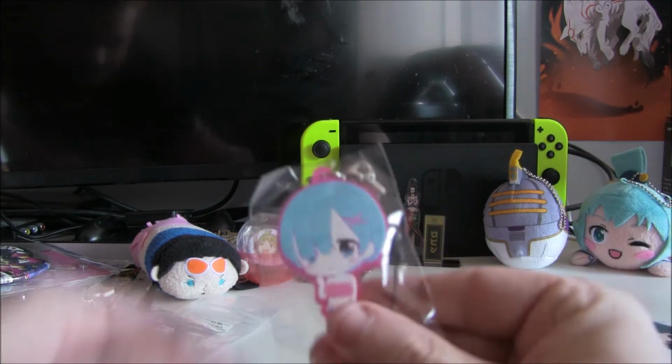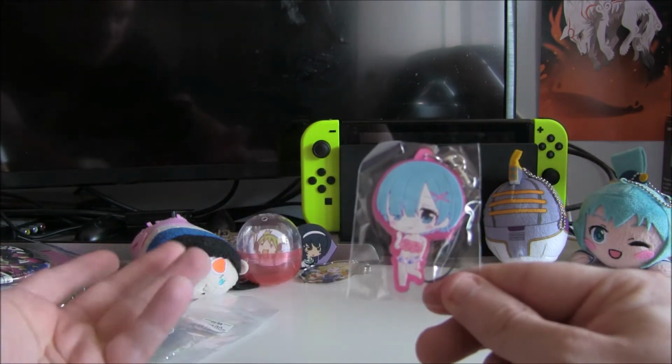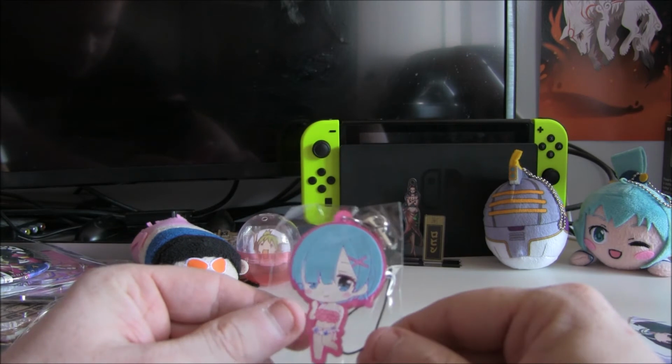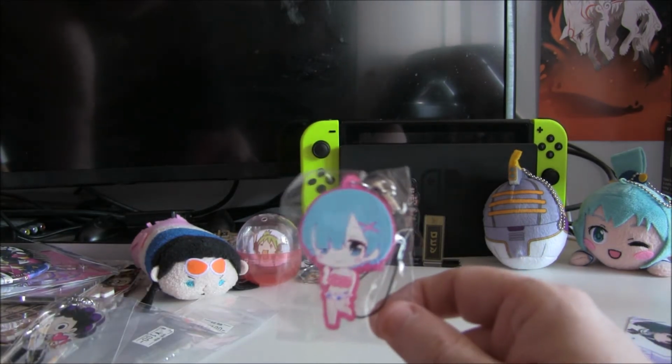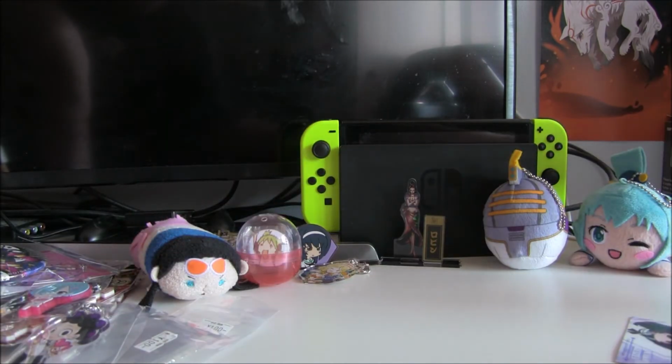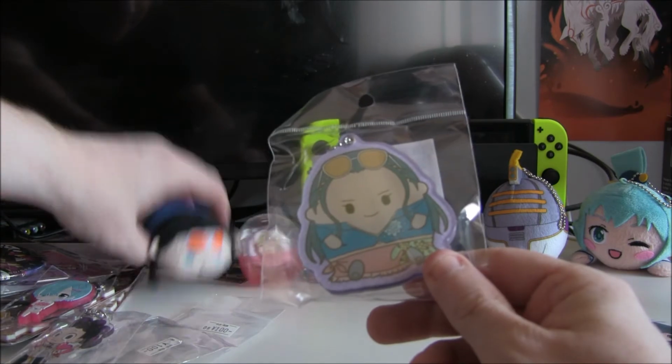Another gacha I did was a ReZero one, and all of the choices were Rem. So you always won, basically. It's a cute Rem in a swimsuit, and you can't get enough of that. This was a weird one I got. This is like bad Yotsuba.